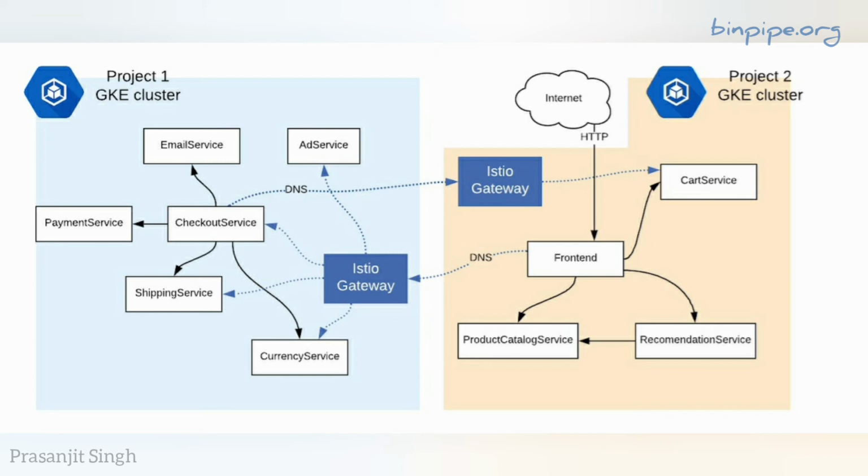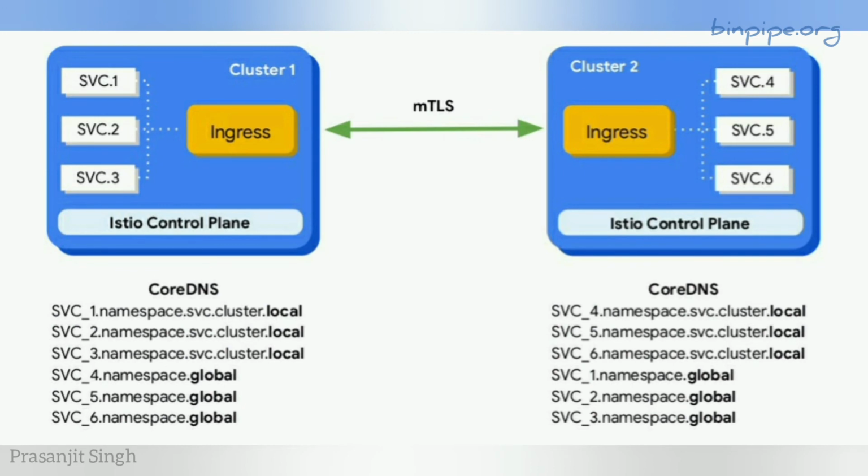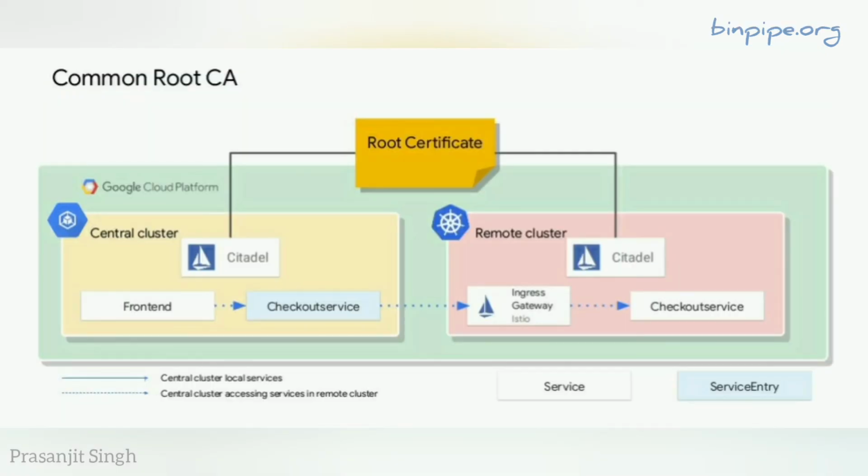Now comes another factor. In multiple control plane configuration, each cluster has its own Istio control plane installation, and each control plane manages its own local service mesh. So services running outside the cluster are defined using DNS names belonging to a .global domain. The services running inside the Kubernetes cluster use a DNS name ending with a .local domain. So if you look at this diagram, you'll see the .local and the .global service names in the Istio control plane. Now the security across the mesh is done by establishing trust between services across clusters. So that is also managed internally in Anthos. If you look at this diagram, you can see the root certificate which is common between the central and the remote cluster.